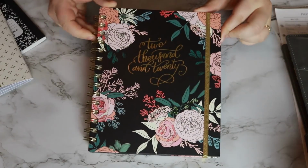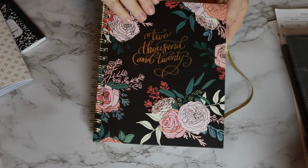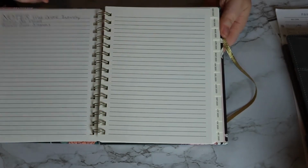And then it has this gold band that keeps it shut. Love that. And then it just says 2020 on the front in gold foil. So you open it up. I don't love the paper quality in this. It's kind of yellow and it's that weird feeling paper, but it's fine. It'll do. So it has a 2020 and 2021 calendar.